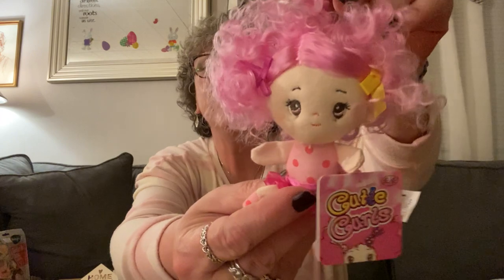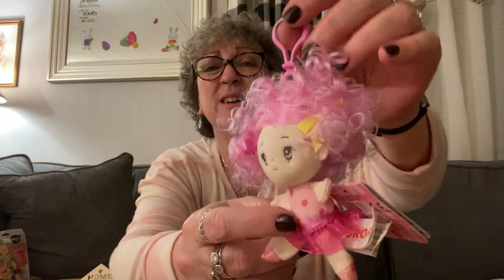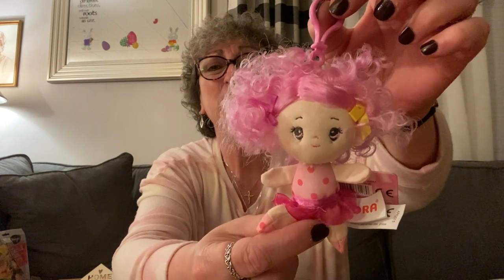I also found these cutie patootie. They are called cutie curls. And they're little hangy things, you know, keychains. And I found the pink haired one.